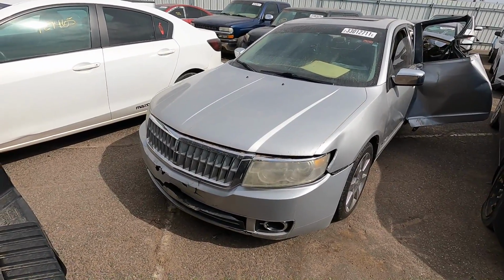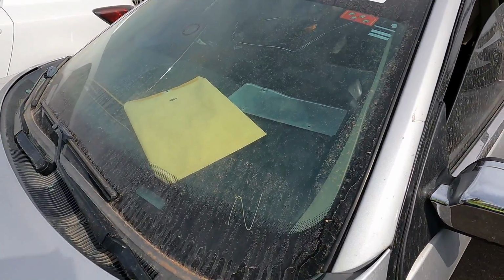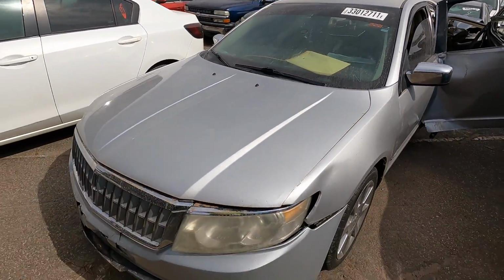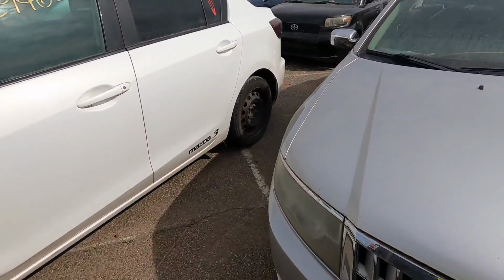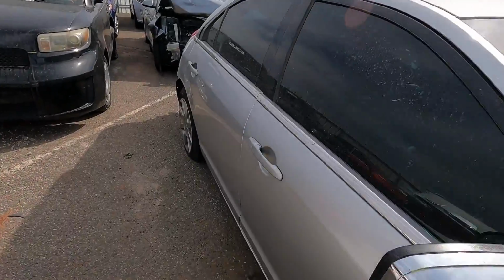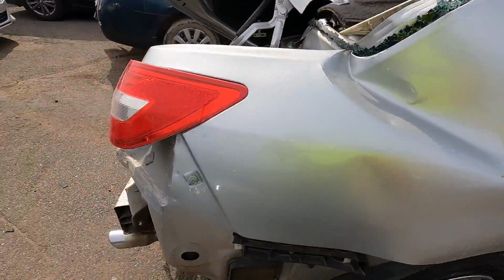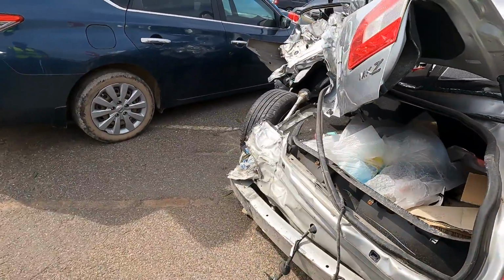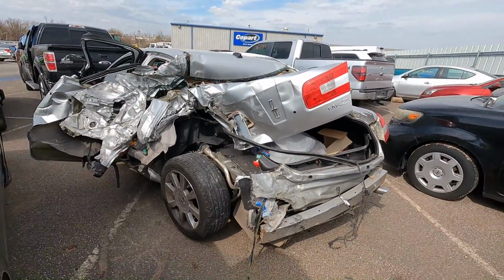This is a Lincoln MKZ. What year is it? 2009. It's a 2009 Lincoln MKZ. Obviously took a light impact to the front, and this side actually looks all right, but it's the other side that is just, I mean, look at this. Look at that, guys. This one took a really nasty high hit, really high.